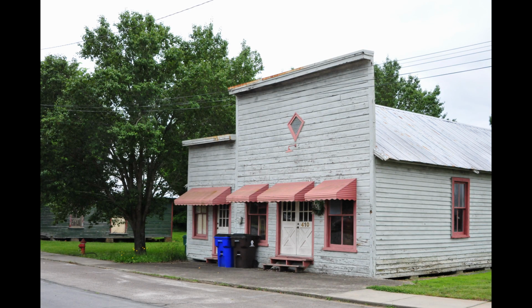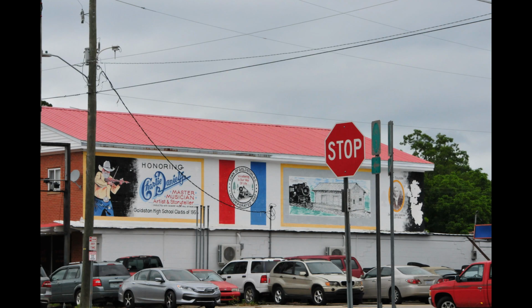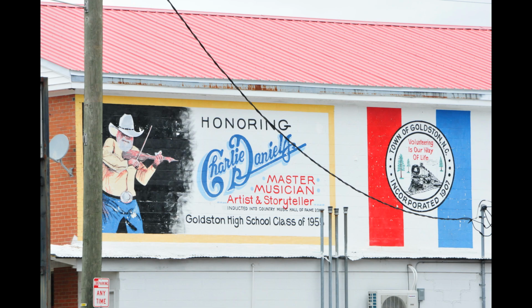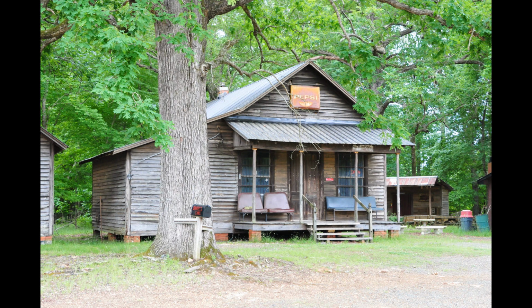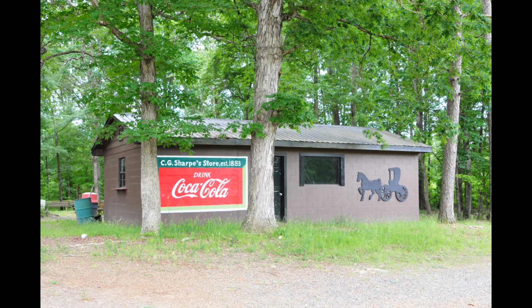After the house, we ran across this little town of Goldston, North Carolina, and don't know too much about Goldston, but there were a couple buildings that looked really interesting to us, really old. And then when we turned onto another street, we saw on the side of one building a billboard about Charlie Daniels and that he had graduated from Goldston High School in the class of 1955. So pretty awesome stuff. And then further down the road a little ways, we ran into an Esso station and general store that had been built in 1883. So just some more of America's backroad treasures.